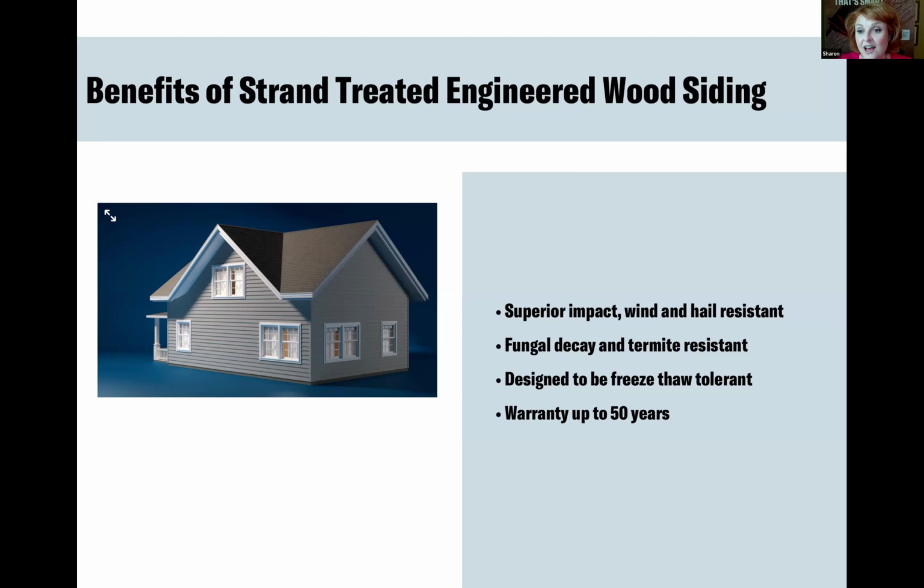It's the difference between how did you watch your movies in the 80s, maybe on a Betamax, and now it's all digital. That's how different engineered wood siding is today. Or engineered treated wood siding. It's designed for freeze thaw tolerance. If you've ever seen, especially if you're north of the Mason-Dixon line, that can be a real issue with some siding brands. Engineered wood siding, you will not have that type of problem, and those are 50-year warranties.